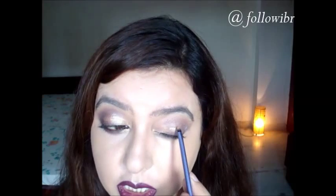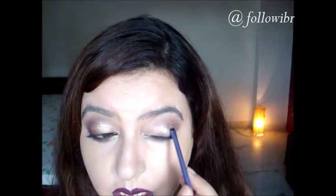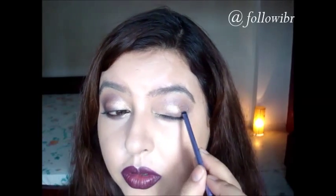So we're going to just retouch it with this same eyeshadow, but the brush is wet this time. I'm going to apply it just in the center. Just dab it there in circular motions.